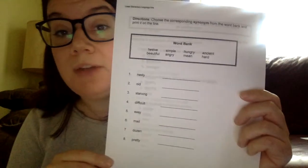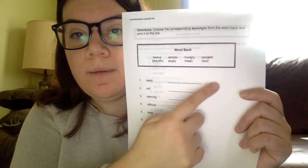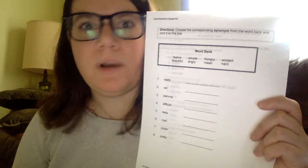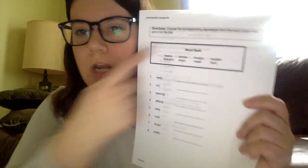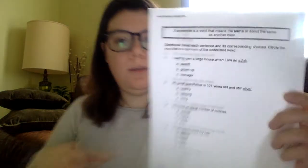This one, instead of writing the letter to match, you're just going to write the word. So another word for nasty would be maybe mean, right? Now, if you're not quite sure, because when I first read nasty, I was thinking gross, which I didn't see up here, use the strategy of skipping it and coming back. Go to number two, old. Ancient is another word for old. After you know which ones, you can easily fill in, because you have 8 here and 8 words up here, so every word will be used once.